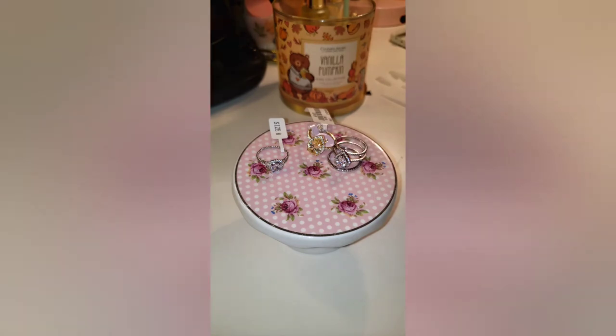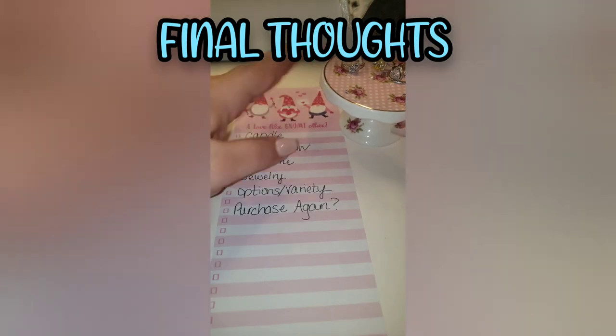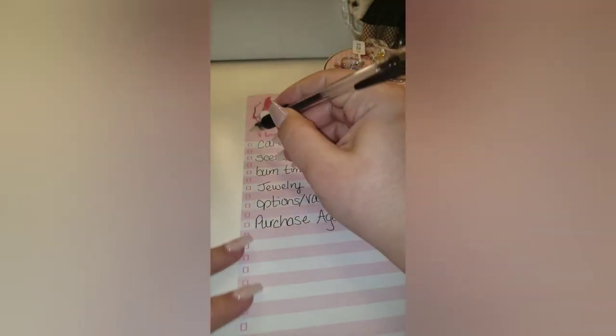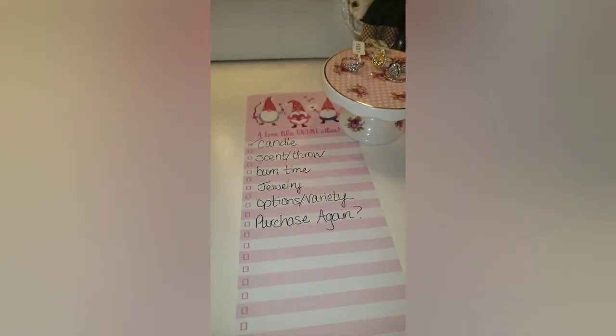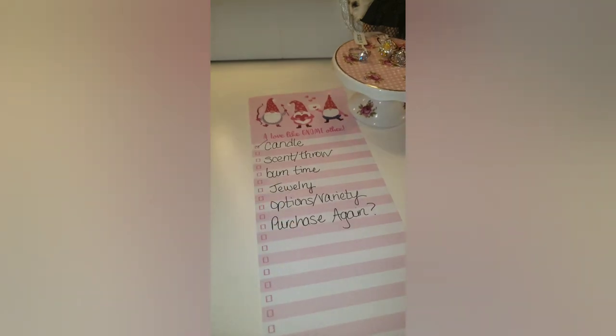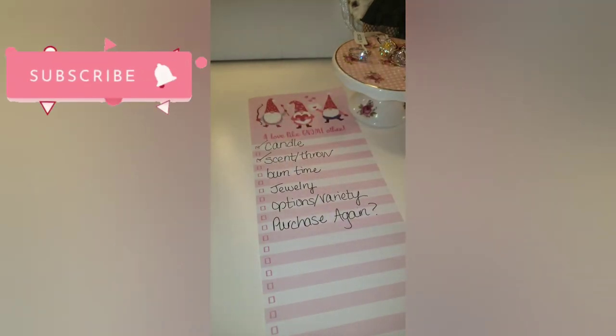I made a little checklist here. All right, so the candle itself: did I like the candle overall? Yes, I really did. It checked all the boxes. The scent and the throw were awesome, I will give them that. Every time I lit it, it made the room smell really good. So that gets a check mark.